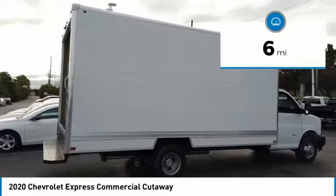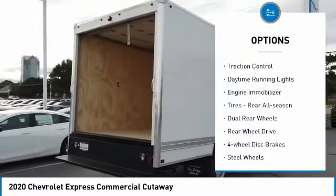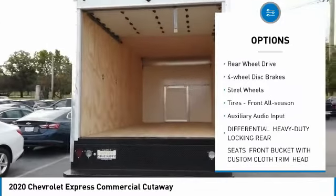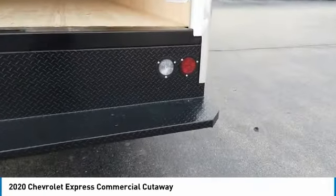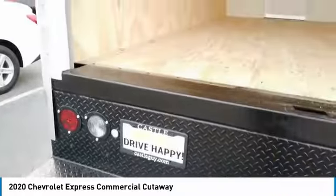This vehicle has less than 100 miles. Here are some of this vehicle's great options: traction control, daytime running lights, engine immobilizer, tires, rear all season, dual rear wheels, rear wheel drive, four-wheel disc brakes, steel wheels, tires, front all season, auxiliary audio input.